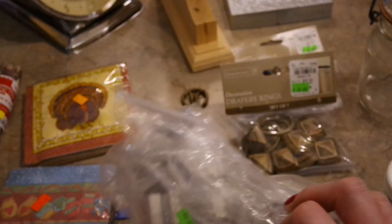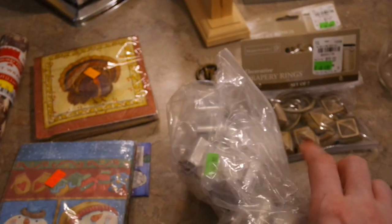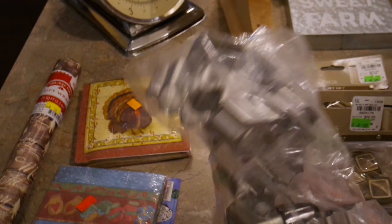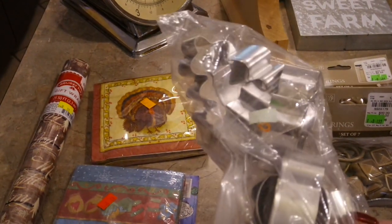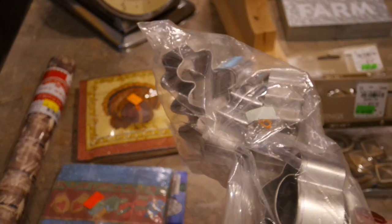This was a whole bag for 99 cents of fall cookie cutters, leaves and acorns. I just thought they were so cute. For 99 cents, I couldn't pass it up. I can make cookies with them or craft with them or do something. Now, if I do decide to do a woodland themed Christmas tree, these would be so cute to make ornaments out of. So we'll see. Haven't decided what I'm going to do yet.